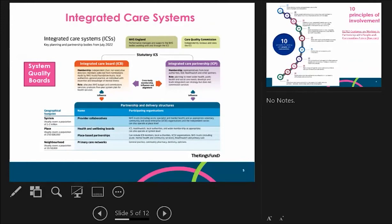This is a diagram developed by the King's Fund that tries to explain the integrated care systems. So I'm going to try and do that really quickly and at a very light touch level. So NHS England performance manages and supports the NHS bodies working through the integrated care systems at a national level. They can't control the decisions that they take largely, but they are there to support them and assure that quality is good. And the Care Quality Commission has been given a duty to independently review and rate the integrated care system. So in effect, what that means is through an assurance process, they will almost like inspect the integrated care systems.